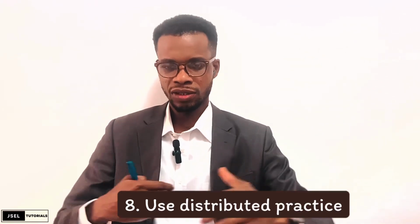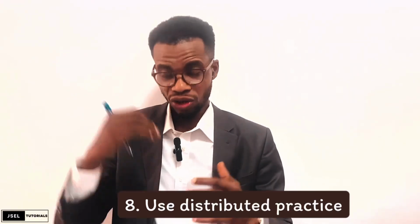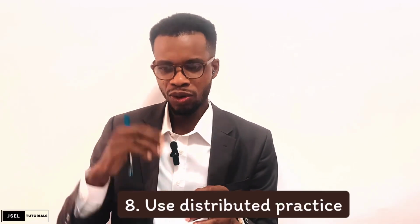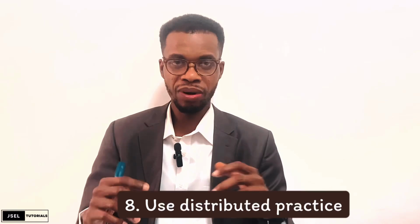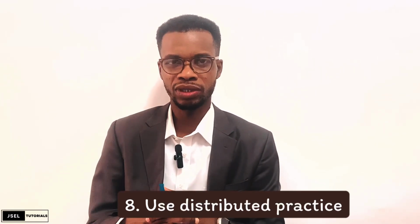Repetition is key. Spacing out and repeating these same items will store them in your long-term memory, and you can actually bring them into your short-term memory when you have exams ahead of you and you are preparing to write. That's the power of repetition, and it is called distributed practice. You can use that tip or that trick as well.